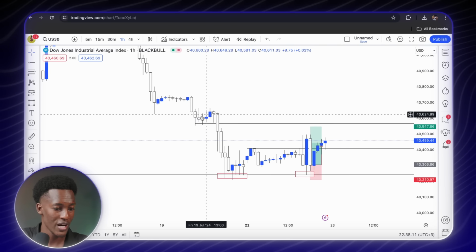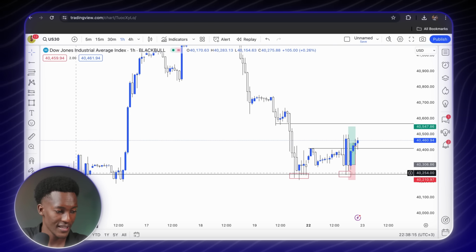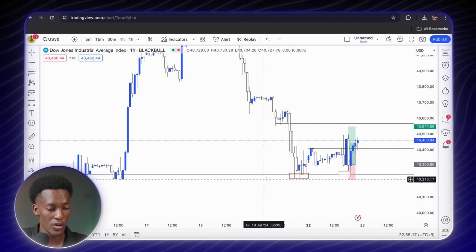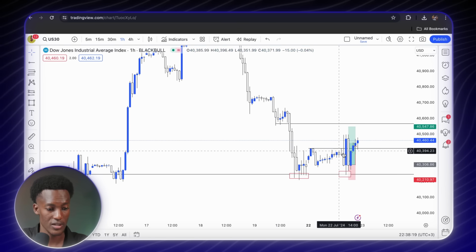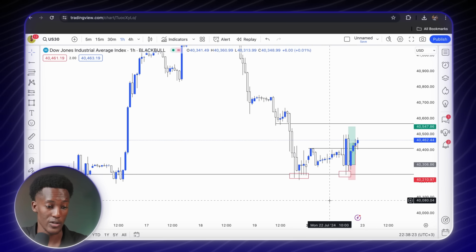I had drawn out obviously this level down here. If you guys can see, I had this level, the price got here, reacted off, came back to this area, reacted off, and then came back to this area, and that's what I was looking out for.